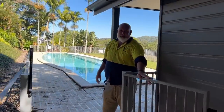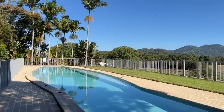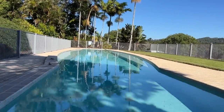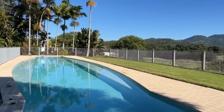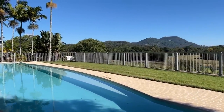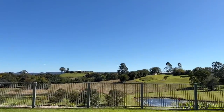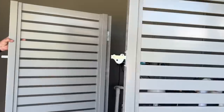Welcome to the pool area. So 110,000 litre pool. We've just re-pebble created it. It is a beautiful lap pool. It's got two big shelves on the side for the little ones to play on, so you're safe. Great pool fence. And we've also hidden the pool filter and pool pump behind the screen.